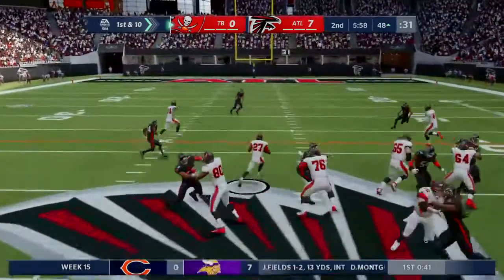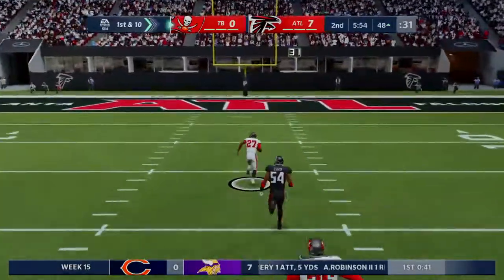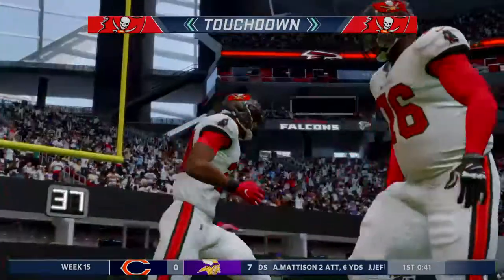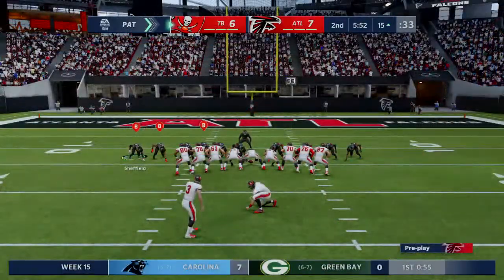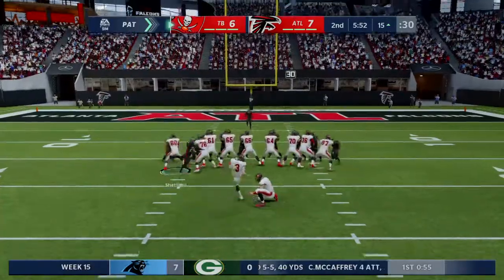Now a first down carry by Jones. Look at this, middle of the field, a breakaway. Touchdown, Tampa Bay. Ronald Jones, his 4th touchdown on the year. And the Buccaneers are an extra point away from tying up this football game.